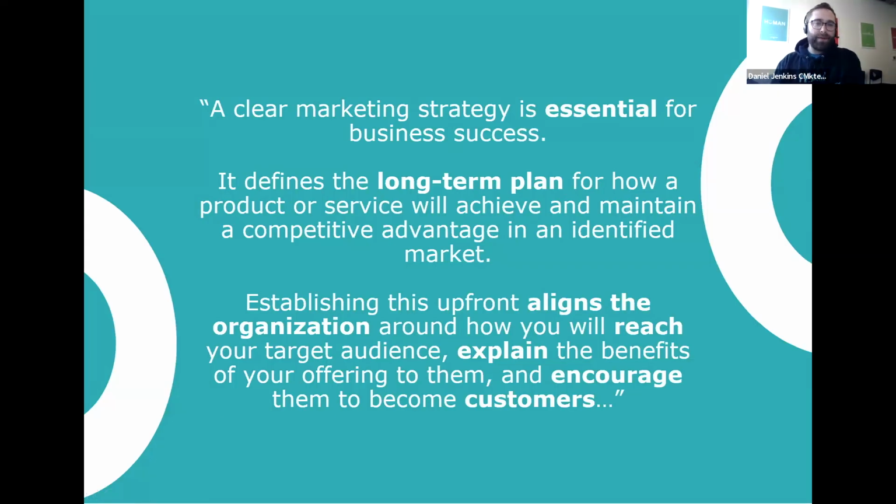So let's talk about strategy, because a clear marketing strategy is essential for business success. It defines the long-term plan for how a product or a service will achieve and maintain a competitive advantage in an identified market. And establishing this upfront aligns the organization around how you will reach your target audience, explain the benefits of your offering to them, and encourage them to become customers.